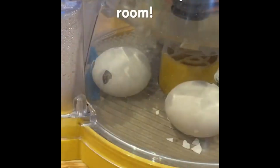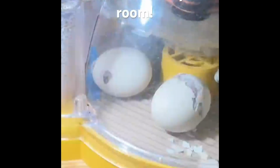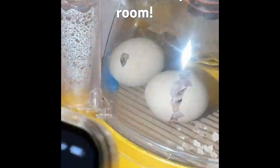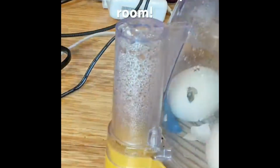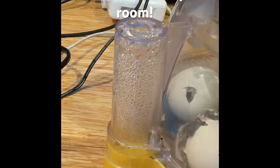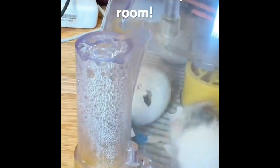Day 22 of hatching chicks in an incubator in my room. Today the chicks have finally hatched. Here's a time lapse of the first chick's very, very long hatching, which went on for a total of 2 hours, but has finally hatched. Sorry for the dodgy perspective.